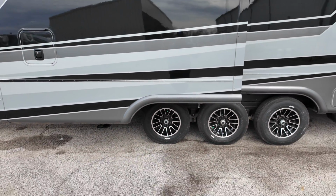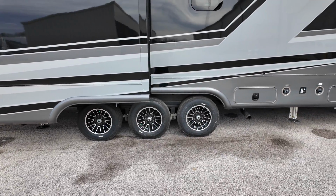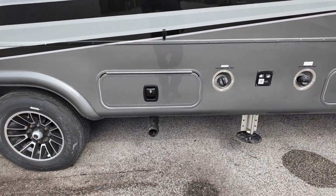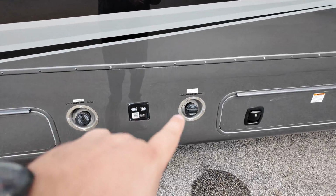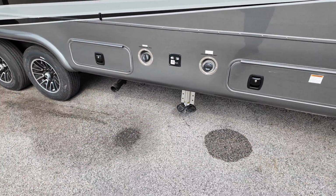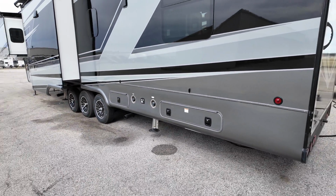3 axles. Obviously, this is a big boy, but they're also using some Mac Daddy tires as well. They're not skimping on that. You got the frameless windows. You also have your sewer connection and a fuel pump, which I believe holds 60 gallons, which is going to be nice. So basically, if you're doing a little bit of four-wheeling, something like that, you got a place where you can fill it up. That also feeds into the generator. Another little bit more storage back here.